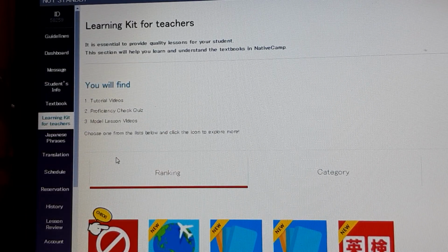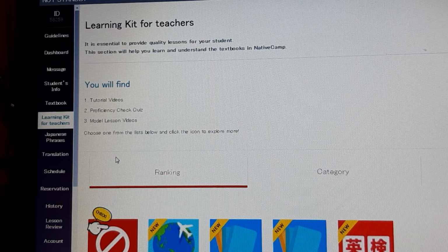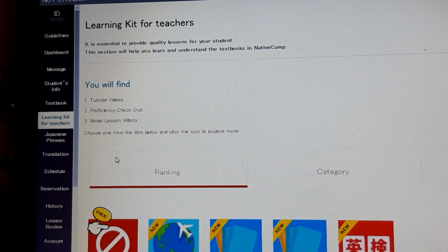Let's talk about badges on Native Camp. So this is how it's done. When you first get hired, you will have so many badges already on your account, and that's in regards to the big exam you took in the beginning. But you can earn more badges as you study.